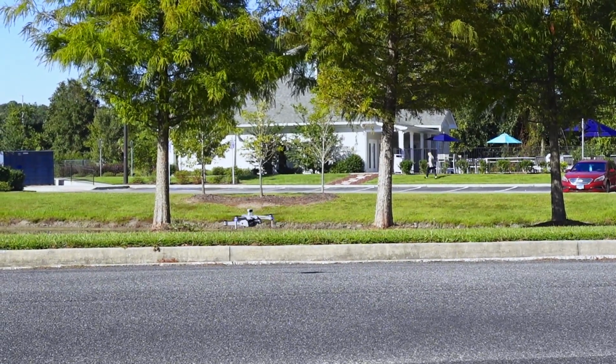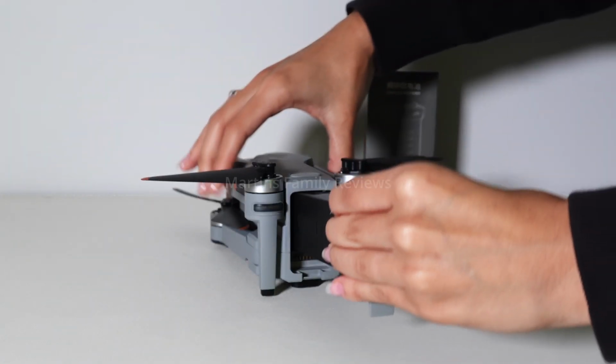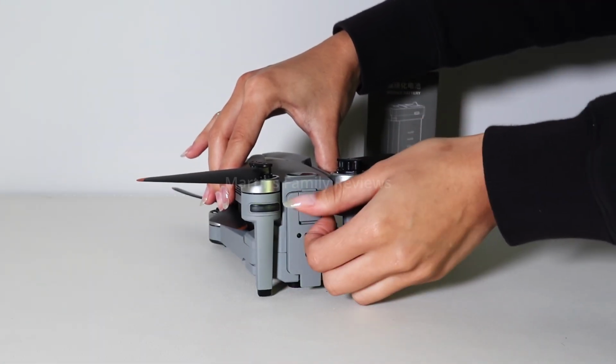You also get extended flight time because you enjoy 41 minutes of flight per battery, and guess what? It includes 2 batteries, so the fun never stops.